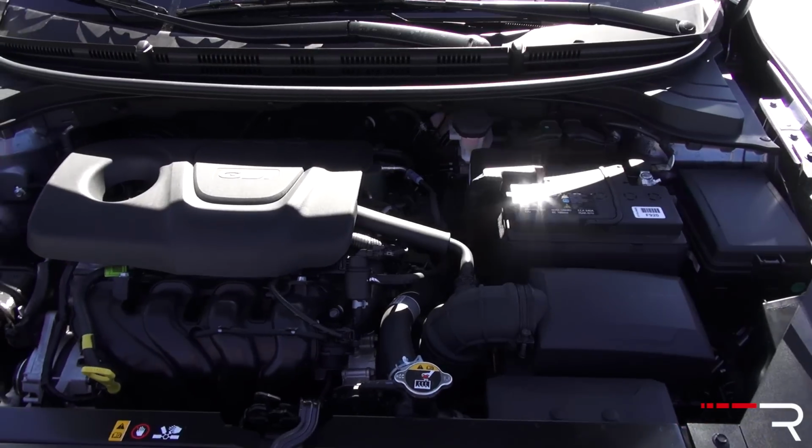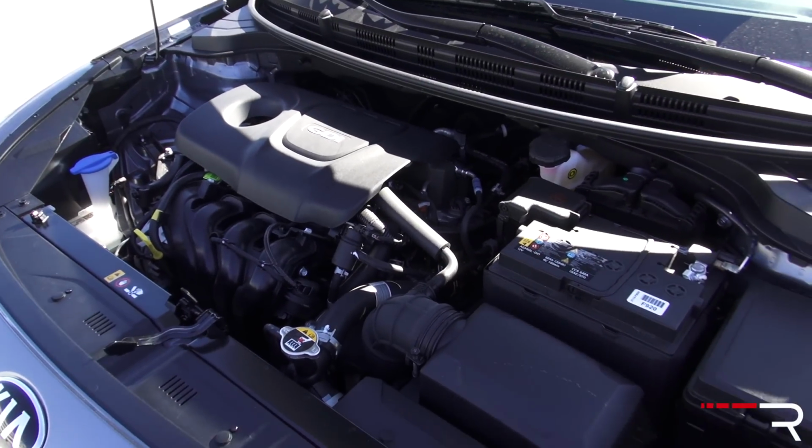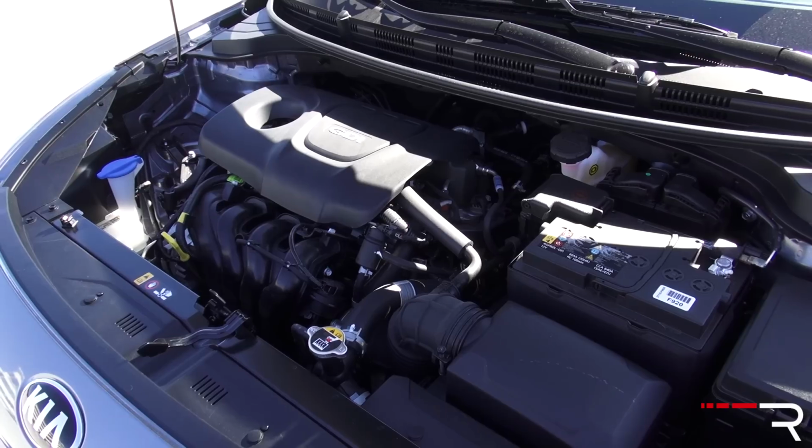Now, all Rios are front-wheel drive. This car weighs around 2,500 pounds. Let's get out on the road and see how it all performs, shall we?